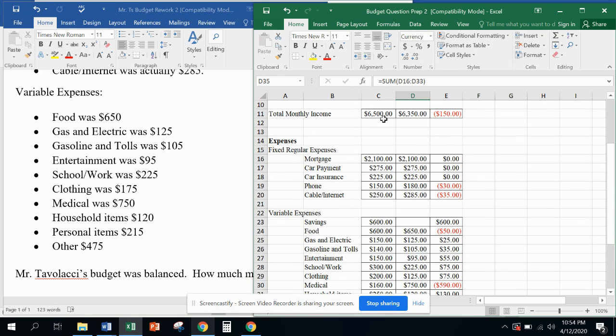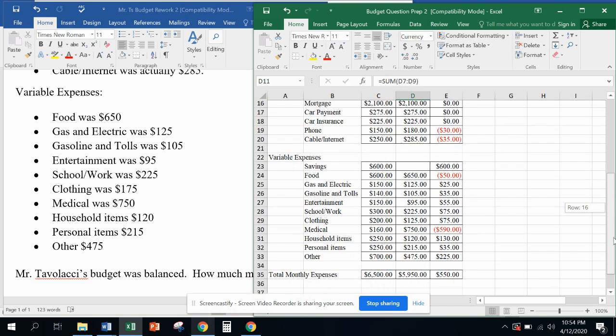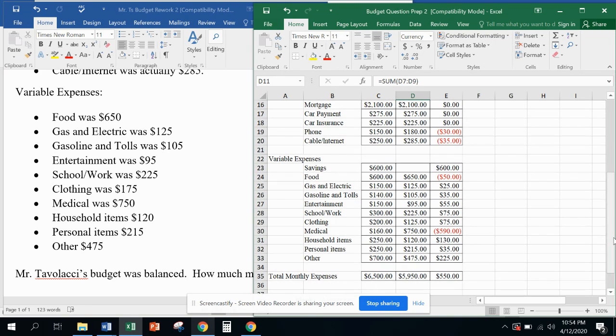Okay, or actually, I'm sorry, I shouldn't be looking at that budgeted number. I should be looking at the number up top. So $6,350 came in so far, $5,950 went out. That's going to mean that I believe $400 can go into savings.